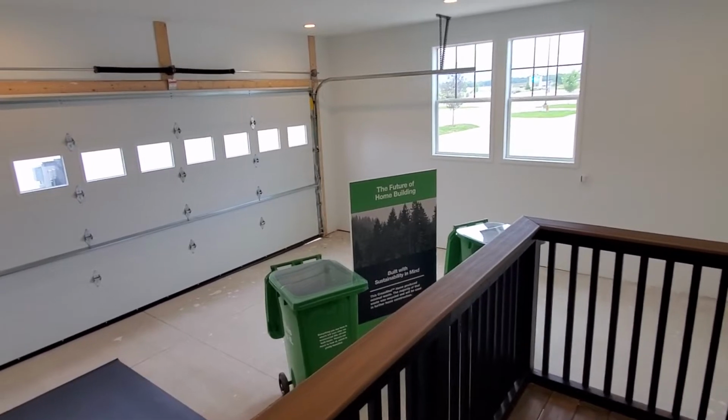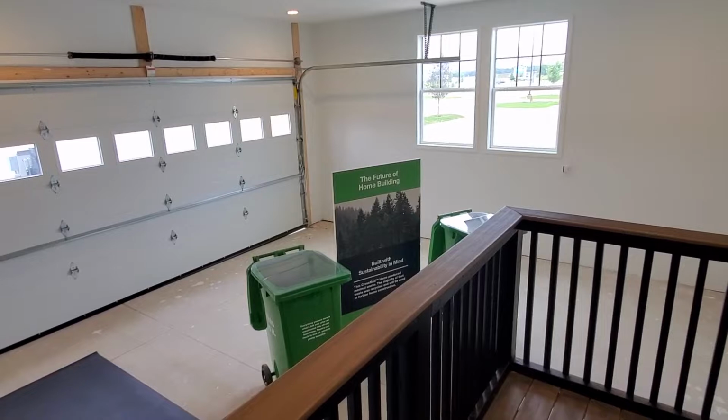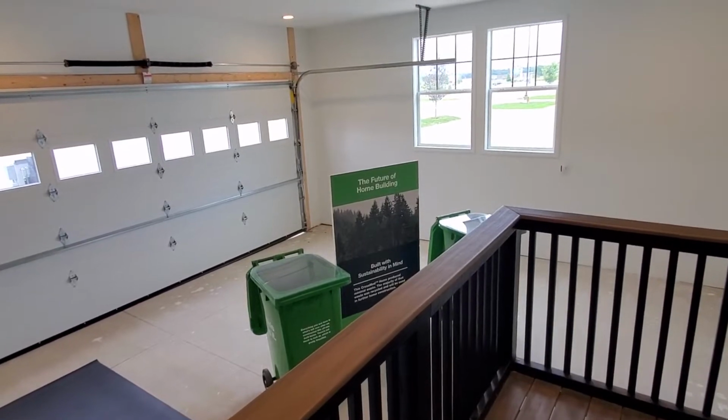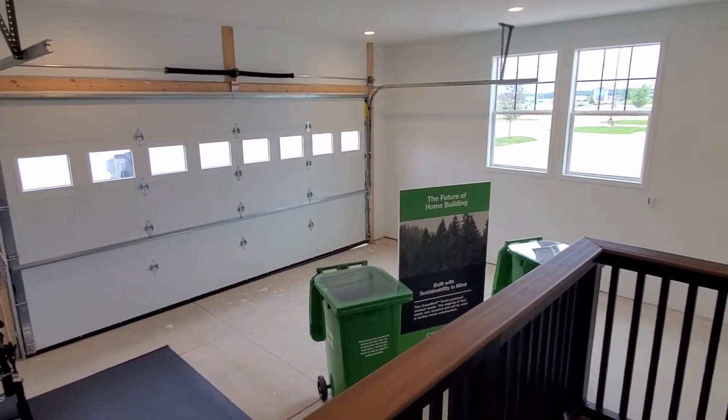Yeah, this is not a mobile home. It has a garage here. I think it's called more of a manufactured home. Built in a factory, assembled on the site.